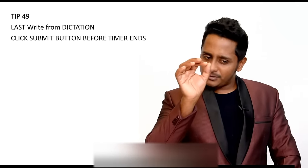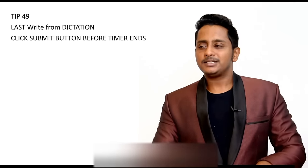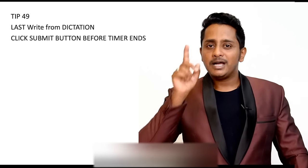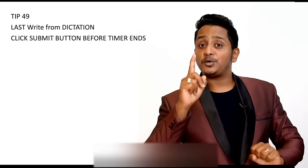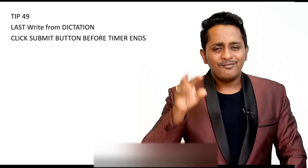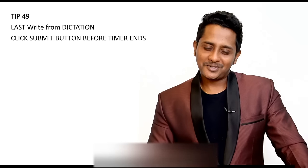So I've seen many, but for a few countable people, even if they don't click the next button or submit button, it is still counted and they got 90 overall. But I personally suggest click the submit button before the timer expires without fail. Sometimes the server, we don't know how it reacts. Let's say 3 minutes is left by the time you come to first write from dictation. First write from dictation, you took 1 minute, 2 minutes is left. Second write from dictation, you took one more minute. Last question, 1 minute is left. 45 seconds over. You typed everything, 15 seconds is there. You try to understand spelling, 5 seconds is there. You waited, 3, 2, 1, timer expired, last may not be counted. 5 seconds is there, click next, click submit, finish it off. That's the best suggestion.